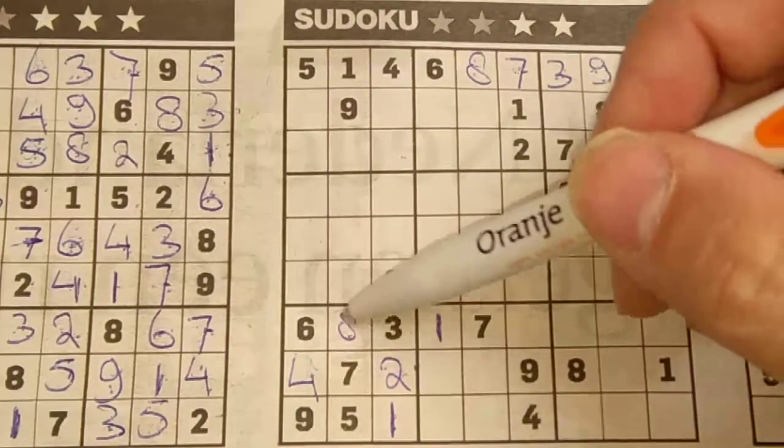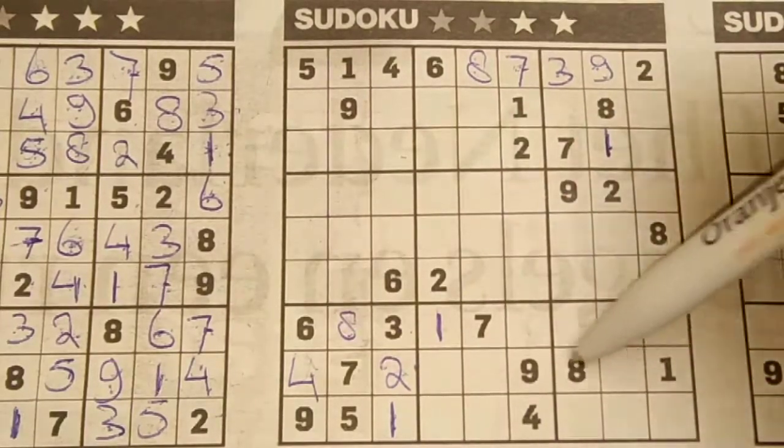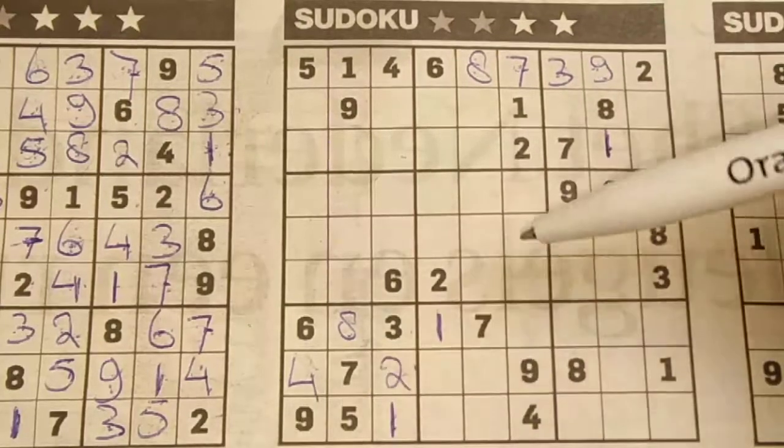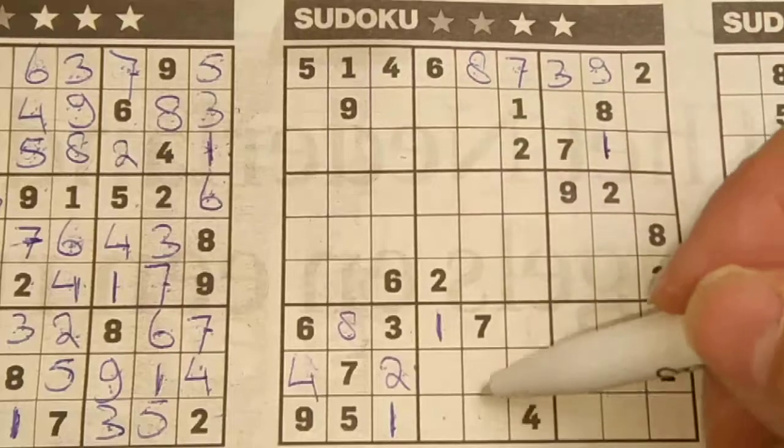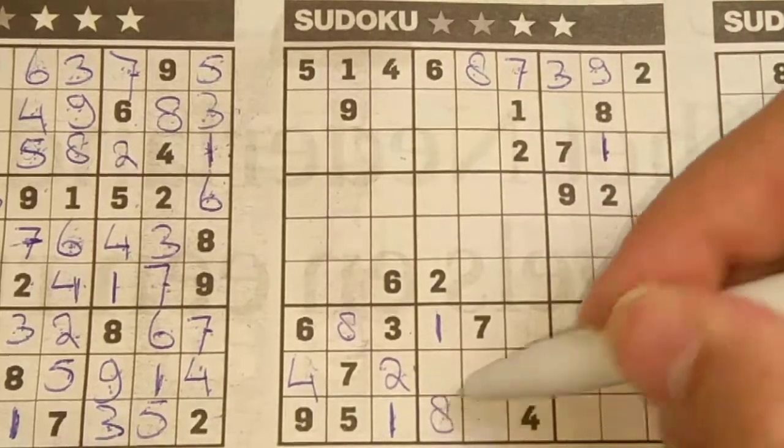an 8 in this row, an 8 in the row below. So in the last row, the only 2 places for the 8 should be here or there. But I see here an 8, no 8 there. 8 should be here.